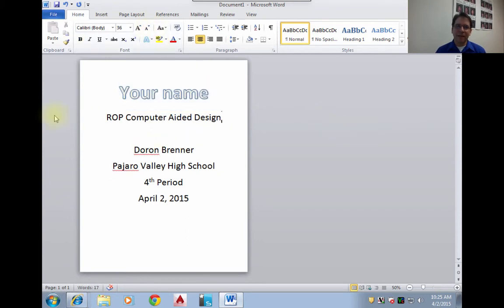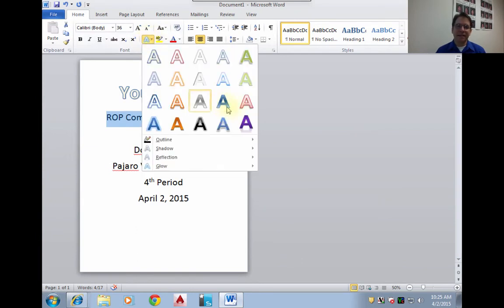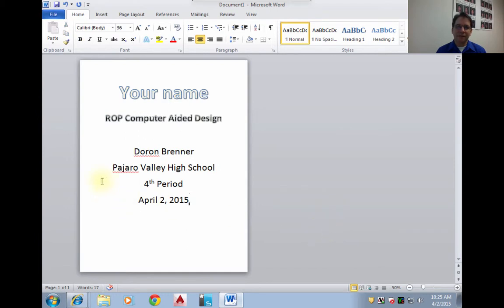Yeah, you guys can get a little creative here if you want. So I'm selecting lines of text, and then in this text effects section here, you can pick different text, but let's not get too crazy. I don't want your page to be cluttered. Woo! It's pretty exciting, huh? And then this stuff down here, I'm going to make this a little bit smaller.